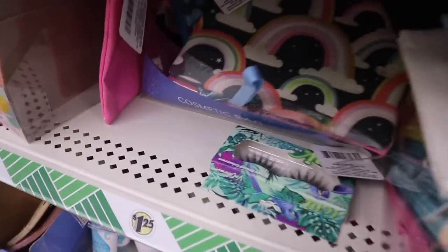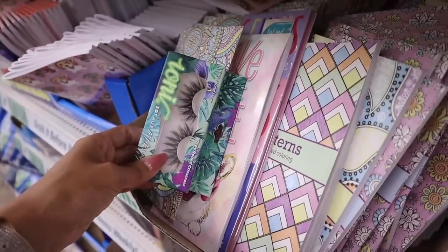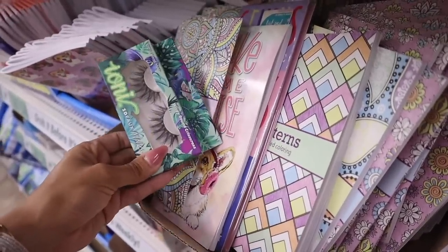And you guys, look what I just found, the brand Ioni. So I know this is super random, but obviously we are going to find like the summer set very soon. So definitely keep on watching. But this one is wispy round crisscross.